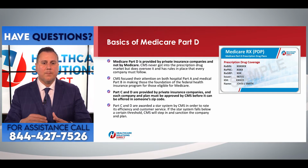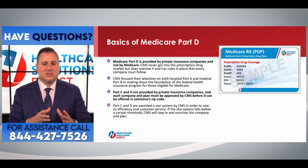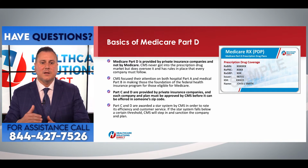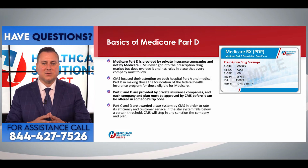Part C and Part D are provided by private insurance companies, and each company and plan must be approved by CMS before it can be offered in someone's zip code. Remember, Part C and Part D are awarded a star rating by CMS to rate their efficiency and customer service. If the star rating falls below a certain threshold, CMS will step in and sanction that company and plan to make sure they either get the star rating up or, at the end of the day, cancel that plan altogether.